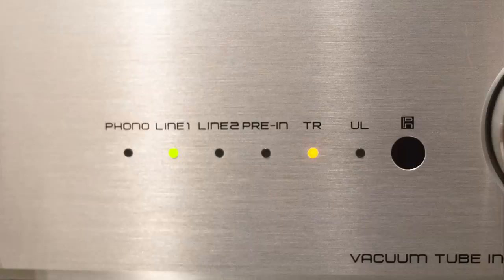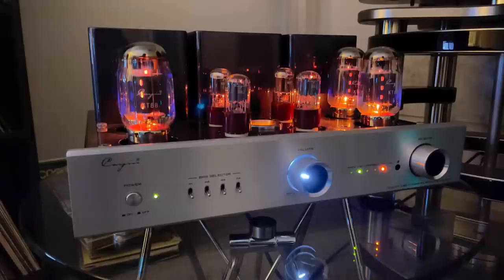Occasionally, on some music, I would switch to ultralinear if you want a little bit more slam, a little bit more focus. Perhaps the music has a bit more complication. Certainly some symphonic music could use ultralinear because it will actually play even bigger than the triode setting.